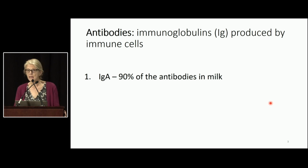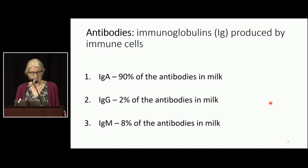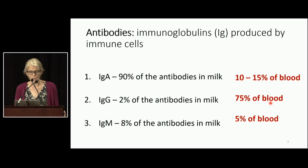So IgA, or immunoglobulin A, about 90% of the antibodies in breast milk are immunoglobulin A, and it becomes important. About 2% of the antibodies are immunoglobulin G. It's just a class or a type or a flavor. And then the third one is immunoglobulin M, and about 8% of the antibodies in milk are this. So in response to SARS-CoV-2, we're going to produce specific antibodies in our milk that are slightly different than those in our blood, right? In our blood, 75% of our antibodies are going to be this type, IgG.